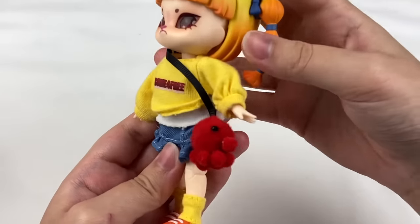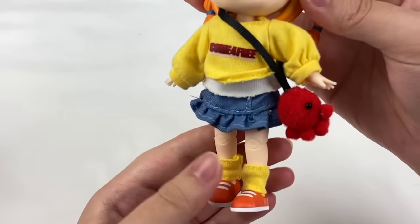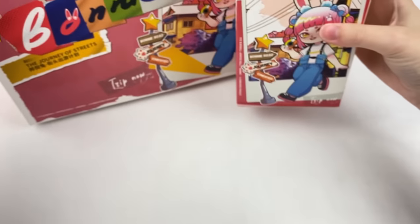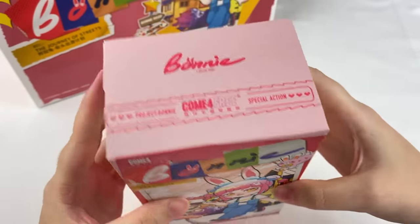Here she is with her outfit on. I really love this little octopus bag. And I think the little denim skirt is super cute as well. Let's open this third box and then we'll open some of the different blind boxes.